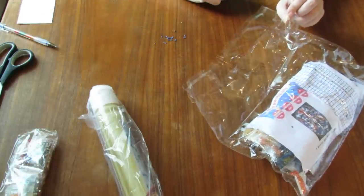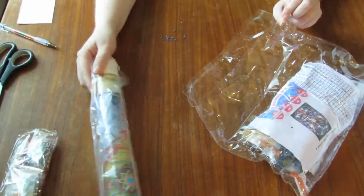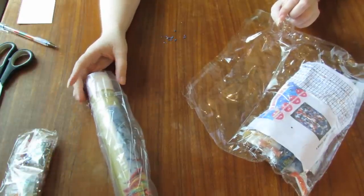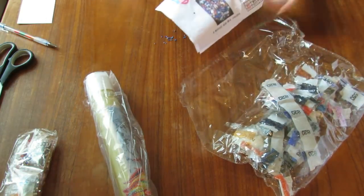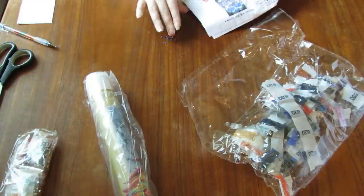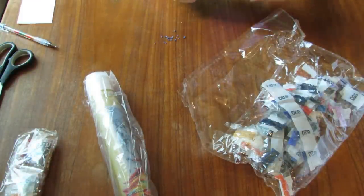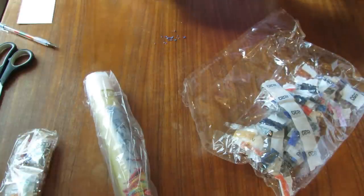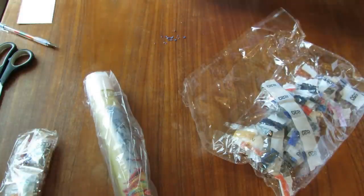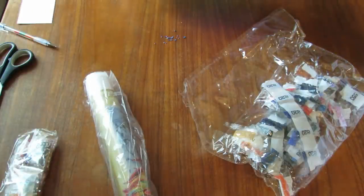Oh, so this is... So these beads in here are actually for a different kit, not the one that I thought it was. All right, so let me show you. These are the HOMFUN ones. There is a funky smell. I don't know what it is, but it's kind of yucky.